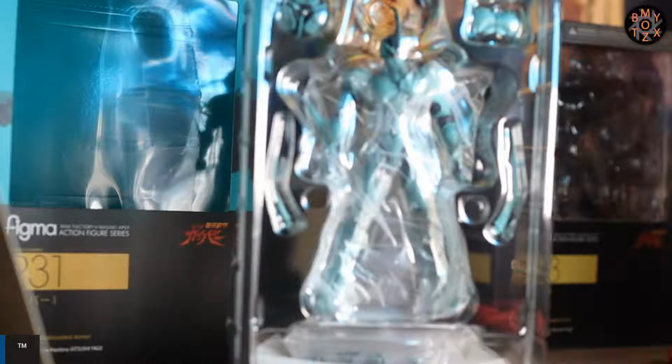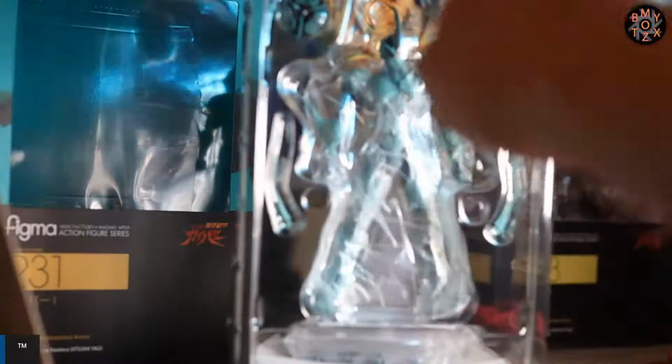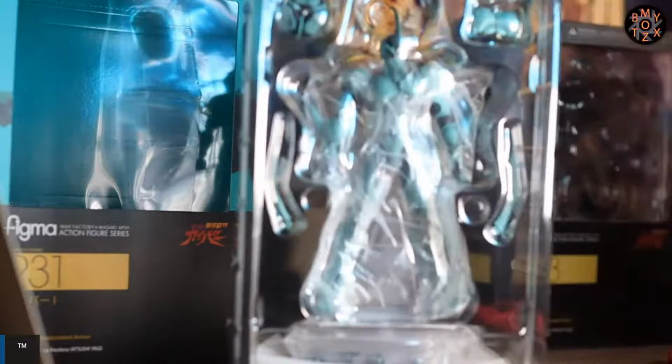So comparatively, this guy's only got the set of blades that come on him and the one set of long ones and then the one extra chest piece, whereas Guyver 3 came with 2 extra chest pieces, 2 extra sets of blades, and an extra set of arms so he could do the iconic crossed arm pose. But, you know, c'est la vie. I don't even know what that means for sure, but I like the sound of it today.